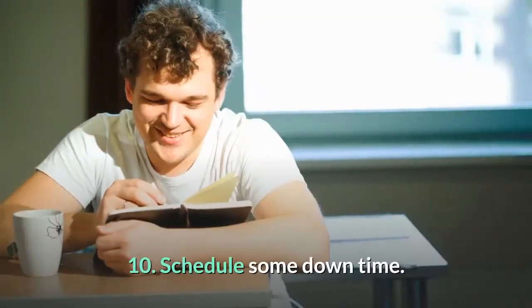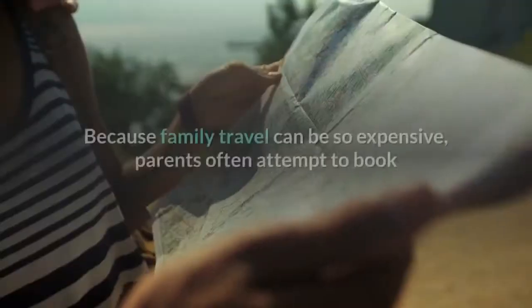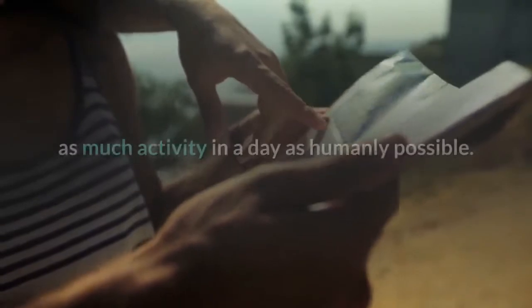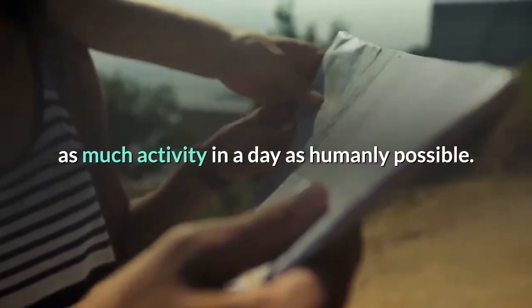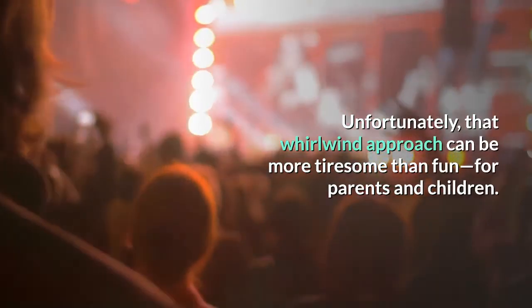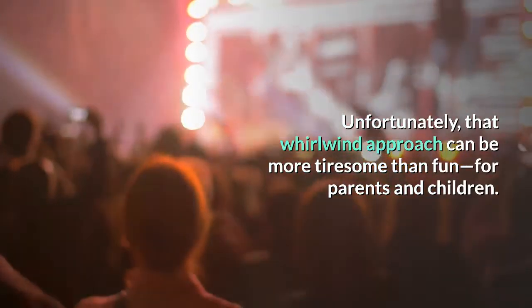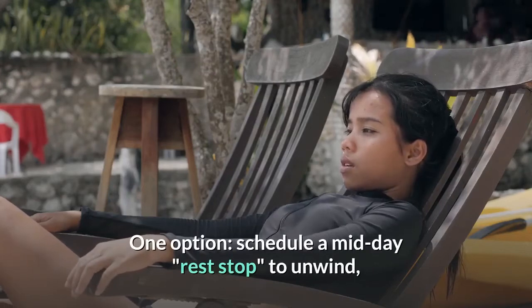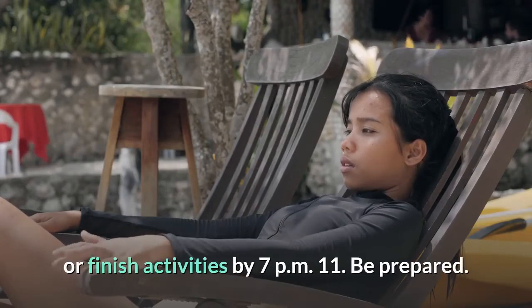10. Schedule some downtime. Because family travel can be so expensive, parents often attempt to book as much activity in a day as humanly possible. Unfortunately, that whirlwind approach can be more tiresome than fun, for parents and children. One option: schedule a midday rest stop to unwind, or finish activities by 7 p.m.